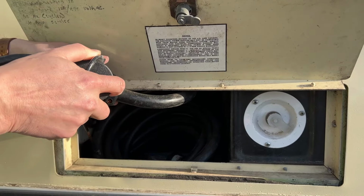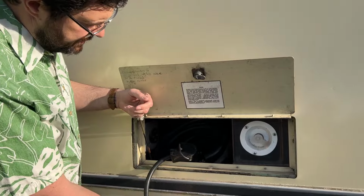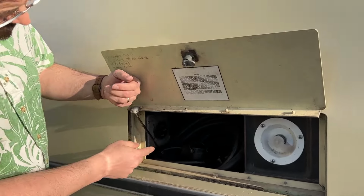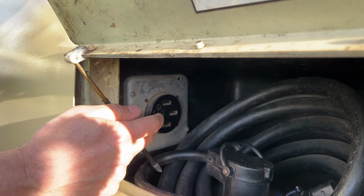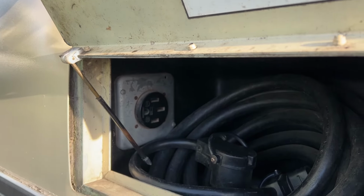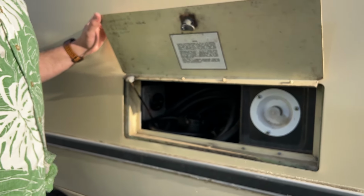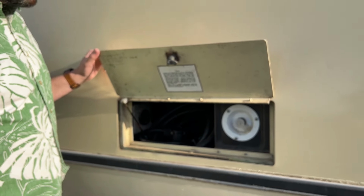Typically when you're driving down the road, you would plug this in inside of this little cabinet here. There's a plug-in here, and then this connects to the generator. So if the cable is plugged in here and the generator is operational while you're driving down the road, you can turn on the generator, you can run the air conditioning, and have some of those nice amenities while you're driving down the road.